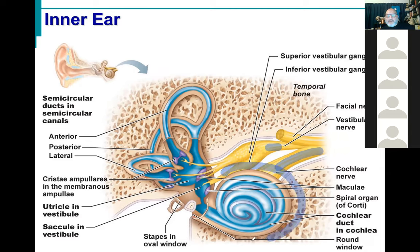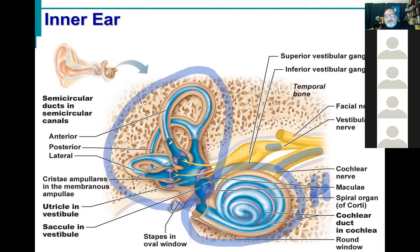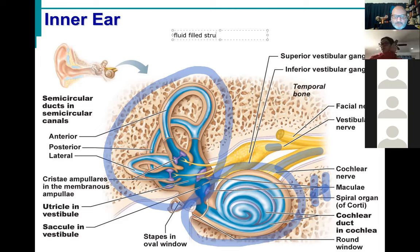The cochlea, this big spiraled snail-looking structure, which houses the organ of Corti, which is where we perceive our hearing. And the vestibule, this structure over here, that houses the structures that are responsible for our equilibrium and balance. And notice the key to both of these, they have this blue on the inside. Both of these are fluid-filled structures.